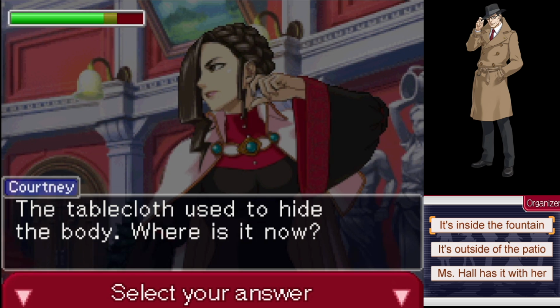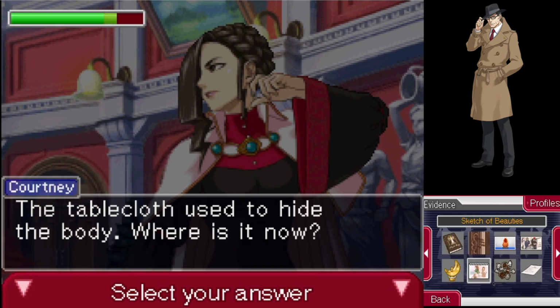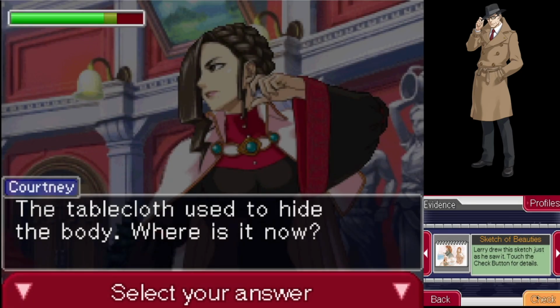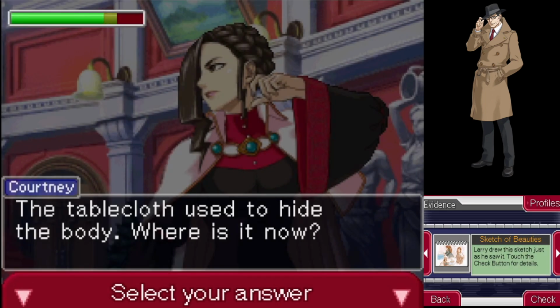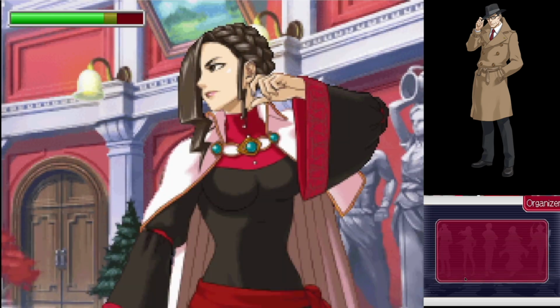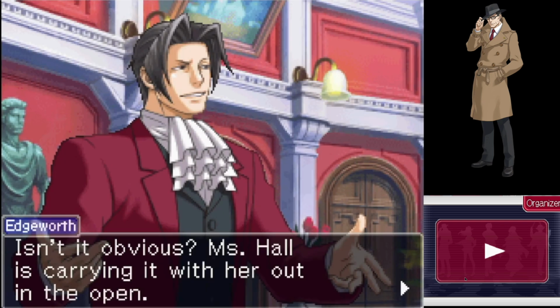But didn't Alicia pull it out of the fountain today? No, she's pulling out the fluorescent cloth, I believe. Let's look. And yeah, the tablecloth is supposed to be white, not whatever this thing is. Yeah, she is wearing it. Wait, go back to the sketch. Her dress is completely green. And then she has like an apron on. Oh my god! I was making a joke when I said that. Isn't it obvious? Actually, not really. I thought it was a joke. Miss Hall is carrying it with her out in the open.